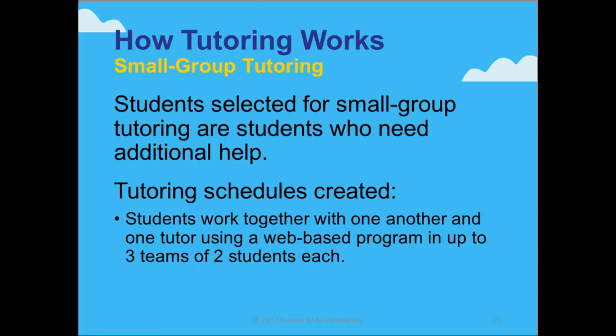So, as I said earlier, it's a small group, up to 6 students in 3 partner pairs, working with a tutor for half-hour increments at a time. And for our SFA schools, we always recommend 30% of first graders, 20% of second graders, and 10% of third graders be tutored.